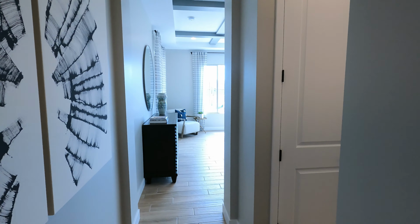Great big tub, that's kind of cool. And then the second vanity is over here with the mirror. Got the water closet in here. And then directly behind me is the shower. And this is a great big entryway into what is going to be a beautiful walk-in shower.